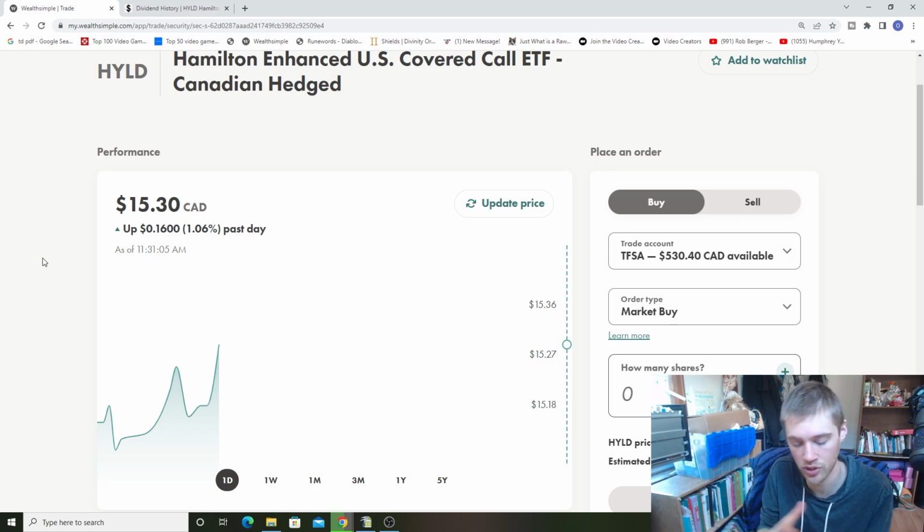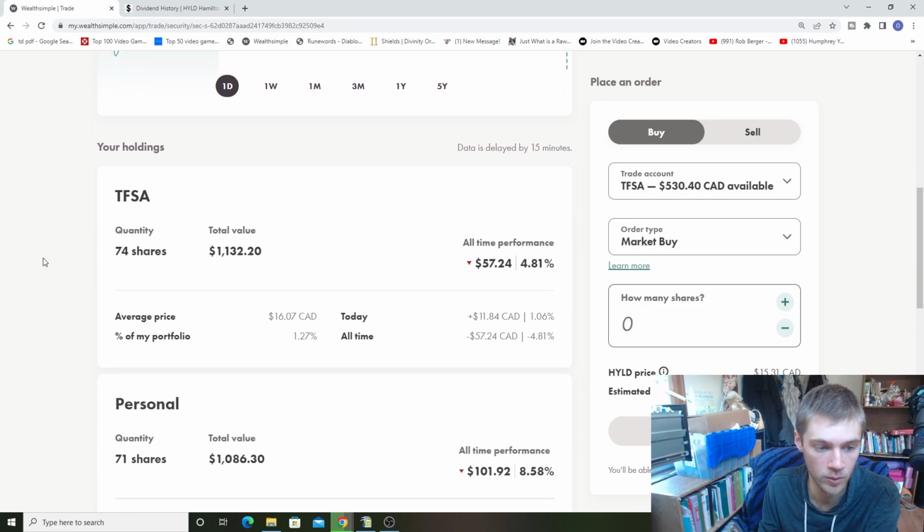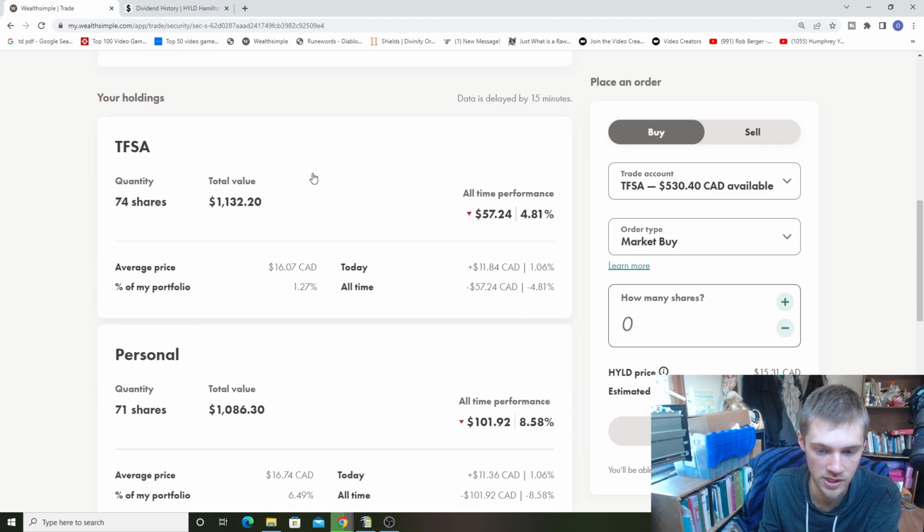So the focus in the early stages is more growth, kind of get that money higher, and then once the money starts to get higher, we slowly put some more into passive income so that I could benefit from the passive income. And mostly because these stocks have pretty high yields. The yield that HYLD is going for is around 10%. Now we have some inside of our TFSA and in our personal account. Our personal account is down 8% and our TFSA is down 4%.